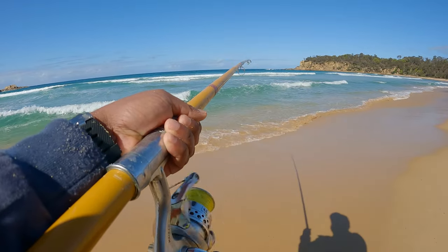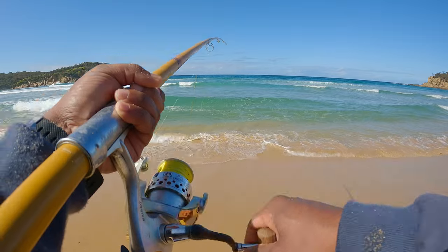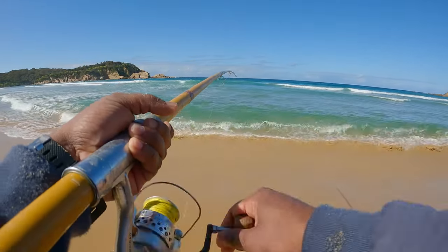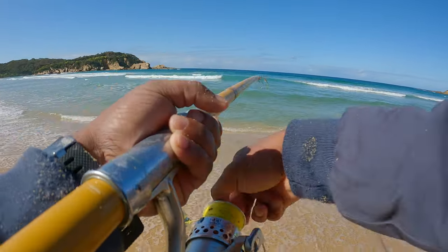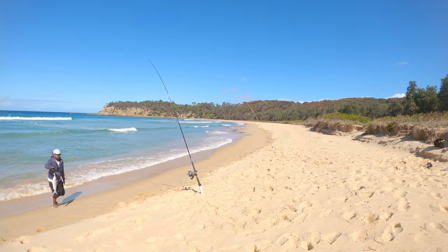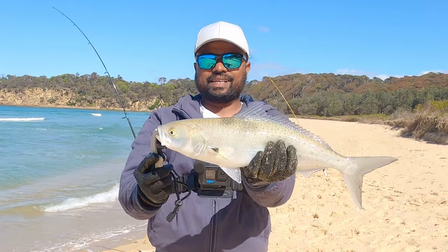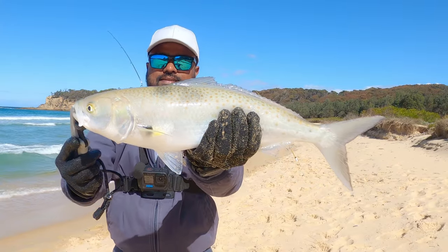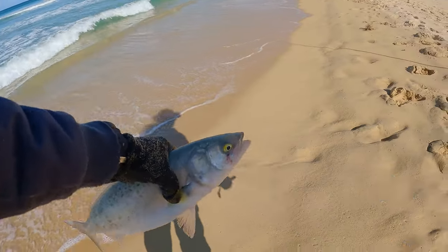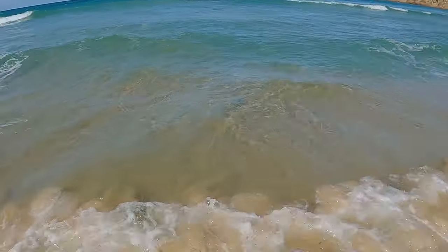Yeah, still there, still there. Okay, fish on, guys, fish on. Third fish for the day. I think he's given up. Yeah, I can see the fish there. Wow, it's coming with the wave. Oh my god. Oh, nice size. Third fish for the day, not a massive one, but I'll take it. Wow, that's a decent size Australian salmon. Okay, see ya, buddy. See ya next time. Woohoo!